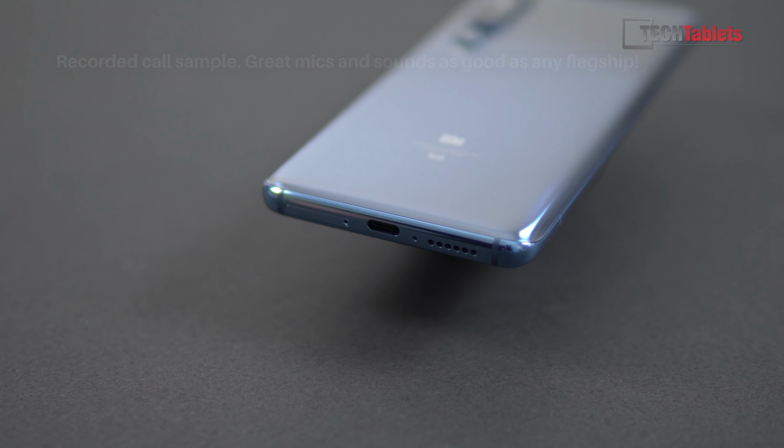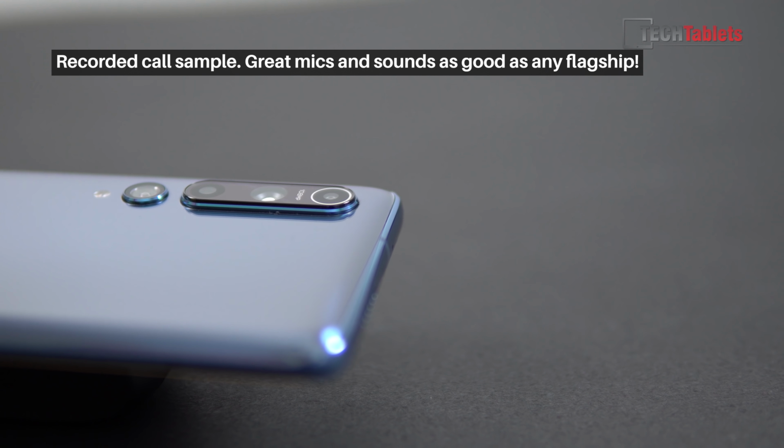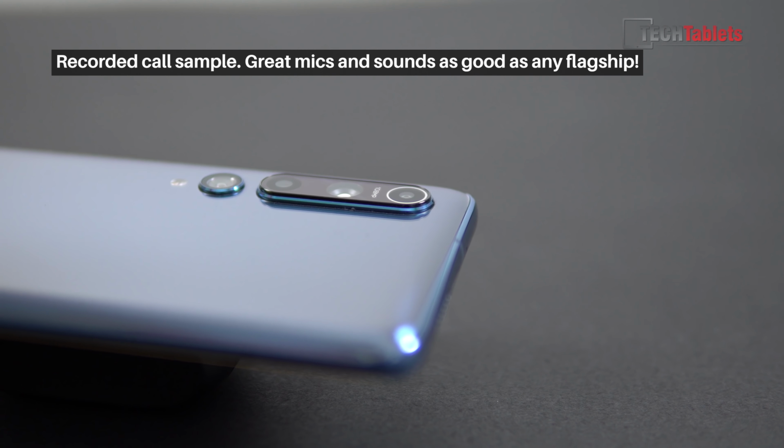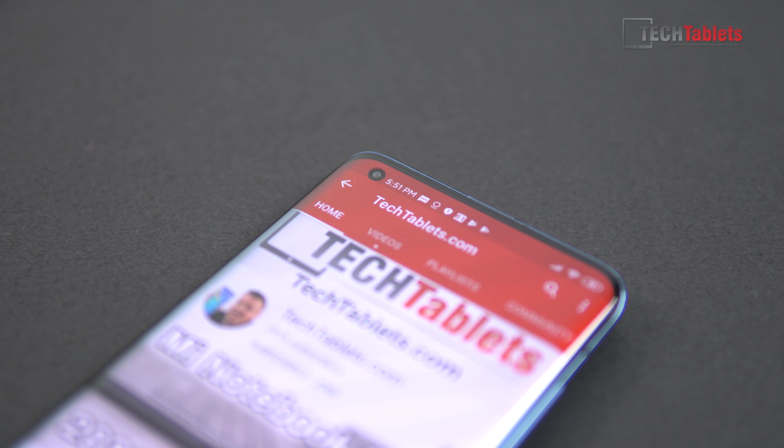So here's a sample of the microphones if you were to place a call. This is the kind of quality you would expect. It sounds exactly the same really to my ears as my Samsung Galaxy S10 Plus. Overall, good call quality, and the earpiece as well sounds great.